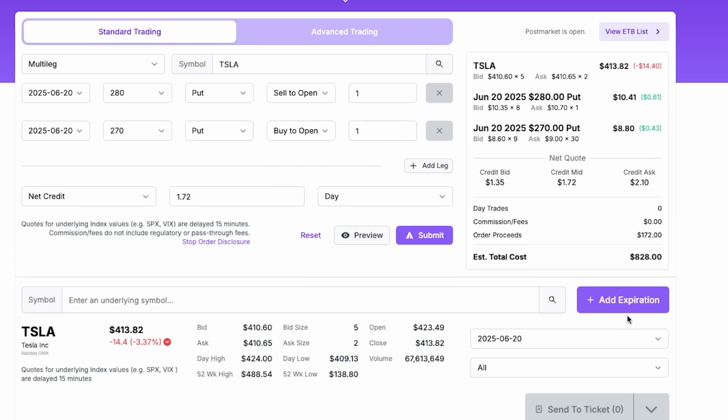Earlier, I had mentioned to you that a lot of traders, to keep their trades safe with credit spreads, because they can get away from you if you're not watching them, is to go ahead and put in the opposite order to close it out once you've realized a 50% credit. So here's how that would look.